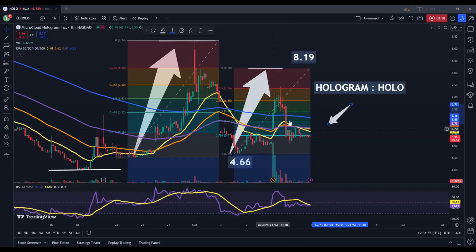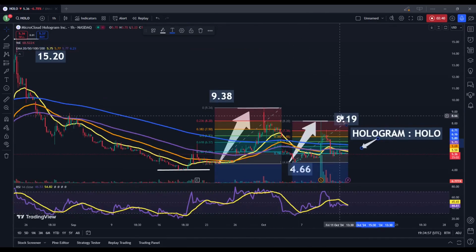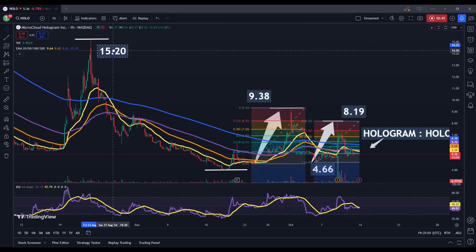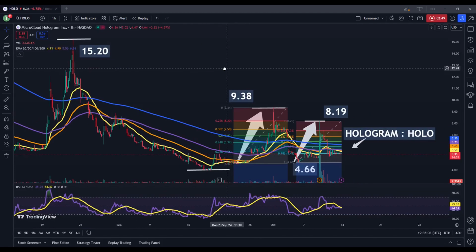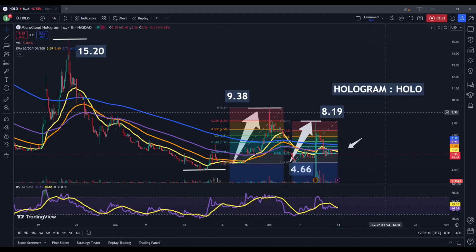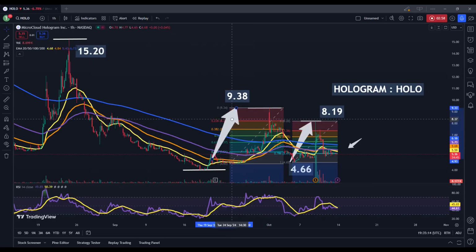But if we look out to the longer term viewpoint here, we have a lot of work to do before we can start to suggest that this stock is moving in the other direction. There's nothing here that suggests that we're ready to see $100 per share. We have this prior high at 15.20. We have the next high at 9.38, and then the next high at 8.19.